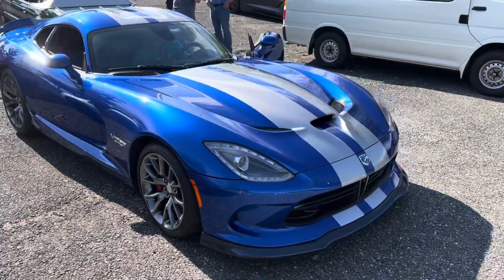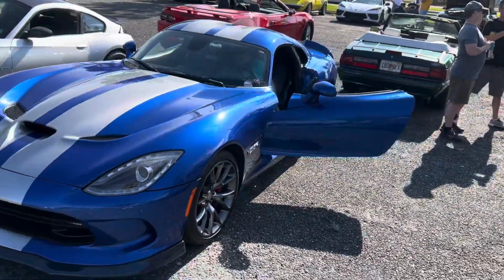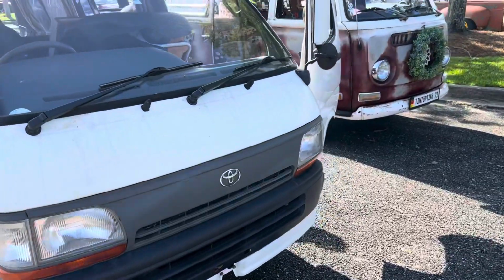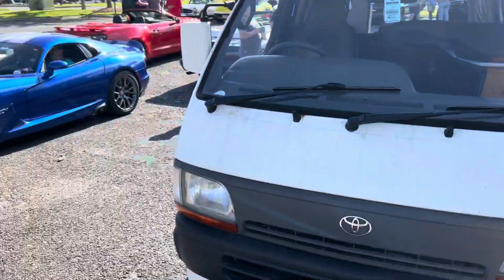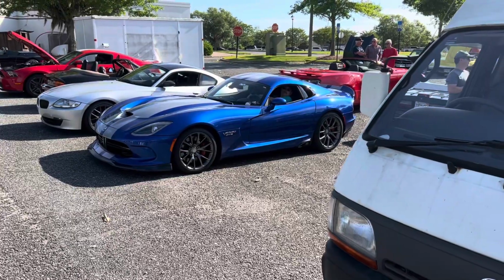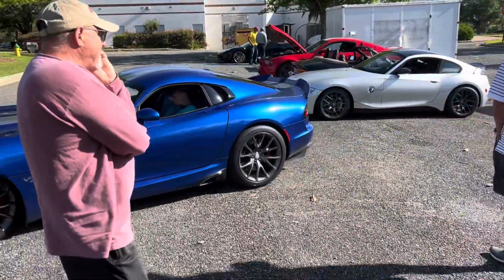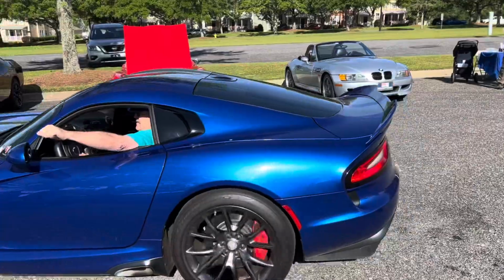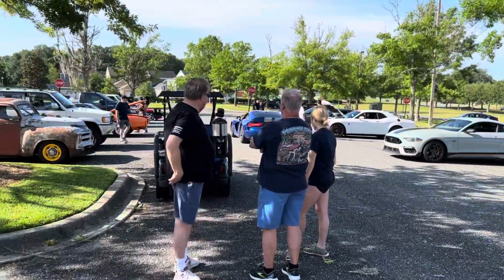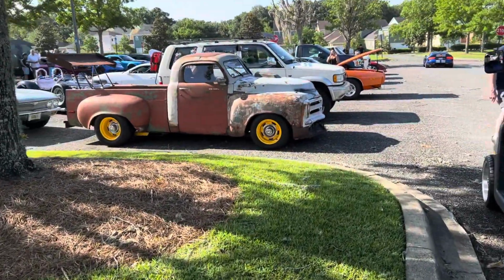Little Viper GTS. Might be a 96. And there's a reason why people don't like the Vipers, because they sound like UPS trucks. Back around this way.